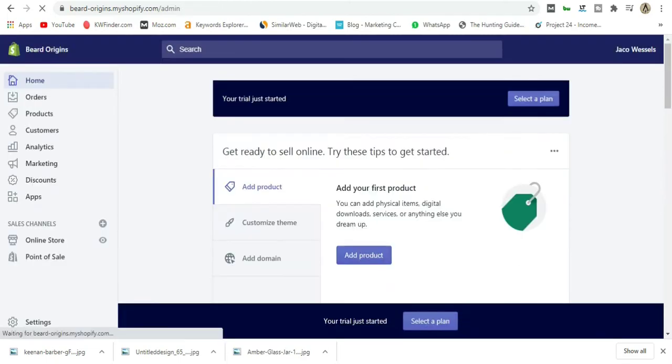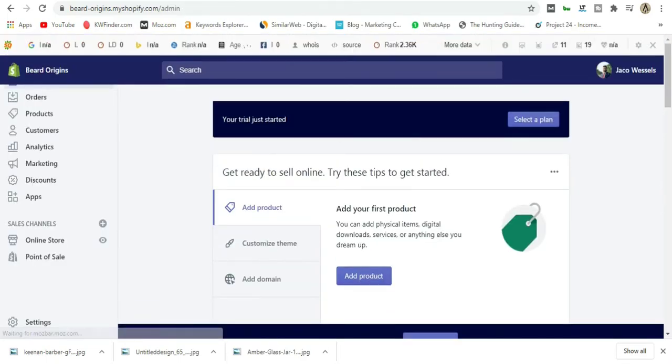Awesome, guys. A very warm welcome to Shopify. So I'm actually very happy that Beard Origins, the name, is actually available on Shopify, and that is pretty cool. So I'm actually thinking about starting a real store selling beard products, you know. All right, cool. So now welcome to the dashboard.